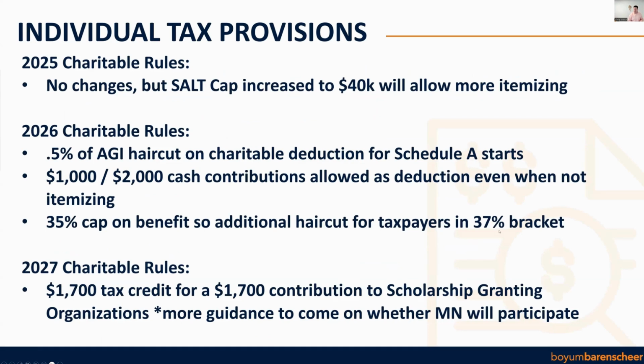So just to dive a little deeper on some of these charitable rules, because it definitely will play into how you're considering that retirement planning and tax situation in retirement. So for 2025, these charitable rules have not changed. But when the SALT cap goes up to 40,000, it means a lot more people are going to be itemizing anyways. And so I think in a lot of situations, you're going to have an increased incentive to make your charitable contributions, perhaps in 2025. You maybe didn't think you were going to be itemizing, but now you are because of this SALT cap change.